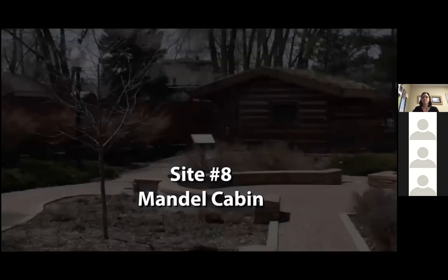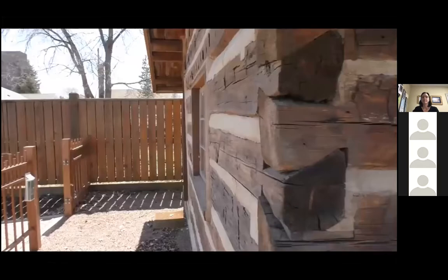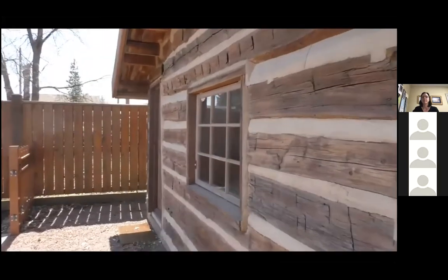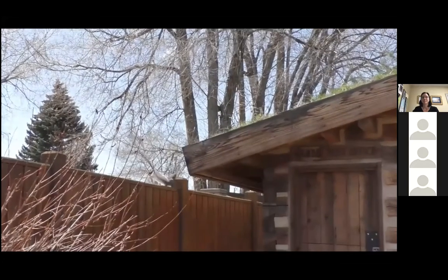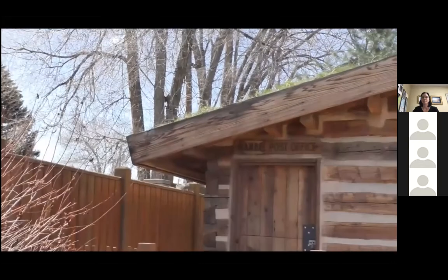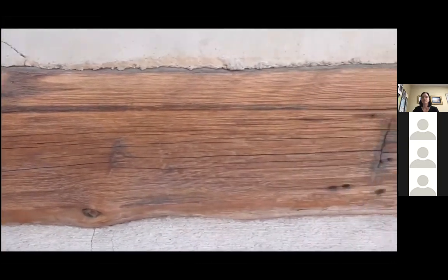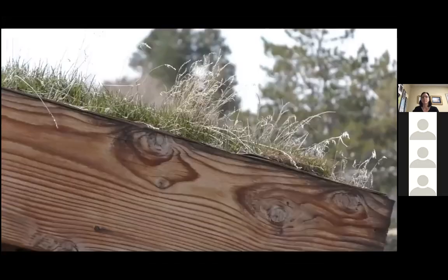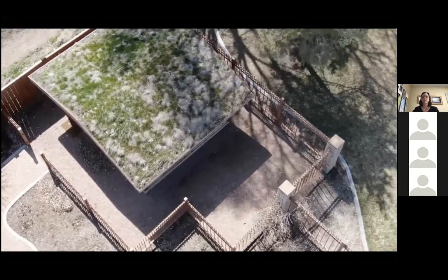This historic structure is known as the Mandel Cabin. It was probably built between 1878 and 1880 and would have been the second or third dwelling built in what is now Sheridan. This cabin was originally built of hand-hewn pine logs for walls, with a sod roof and wood planks for the floor, just as we see it today.